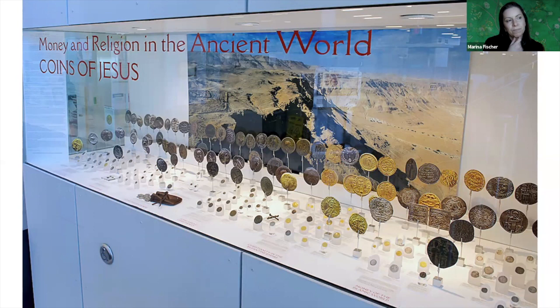So even in the current exhibition, I also included some of those bigger images, the cutouts of the coins, especially if the backside is not visible or something like that. But again, I'm absolutely happy to brainstorm further together and see what we can do with different spaces.